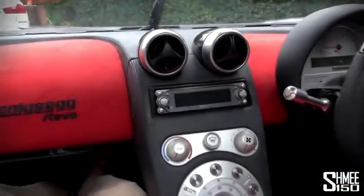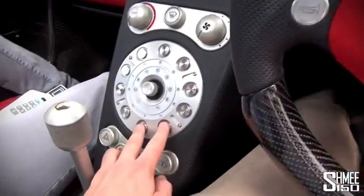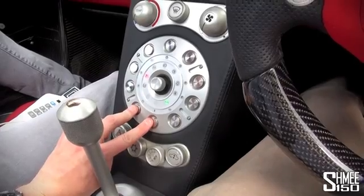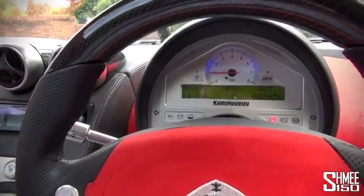Gorgeous. Koenigsegg start process, not so obvious. These two, followed by these two. Sounds good. Now let's get on the way.